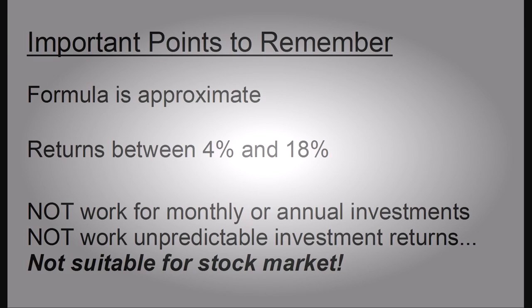So if you have a return of 10% one year, 5% another year, negative 3% another year, the rule of 72 is not a good guide. It has to work with a constant return.